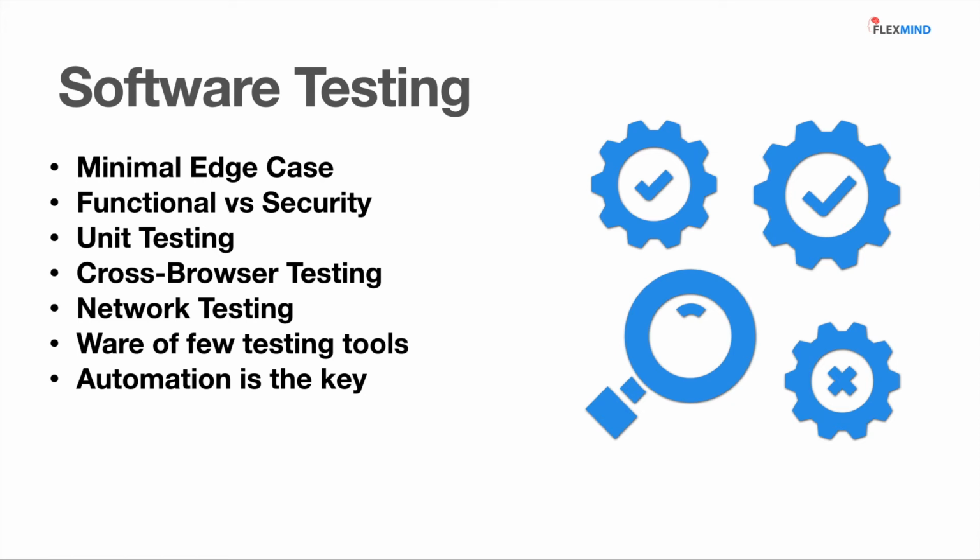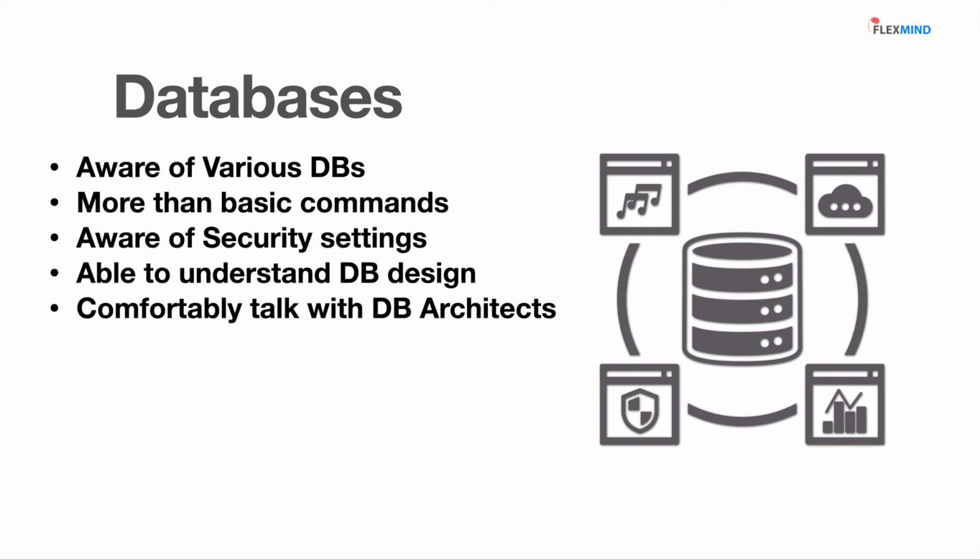So let's move to the third skill, which is databases. Now there are lots of databases for different purposes. Say you are going to develop an application for a gaming environment, or you are going to develop an application for e-commerce. The same database would not fit all these scenarios. So you should be aware of which database would be good for streaming, which database would be good for ETL purposes, for e-commerce purposes, for gaming purposes.